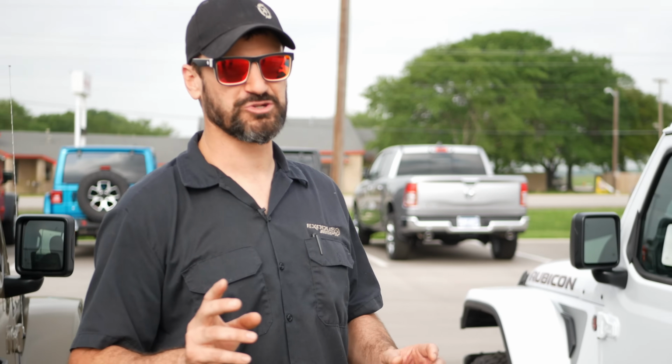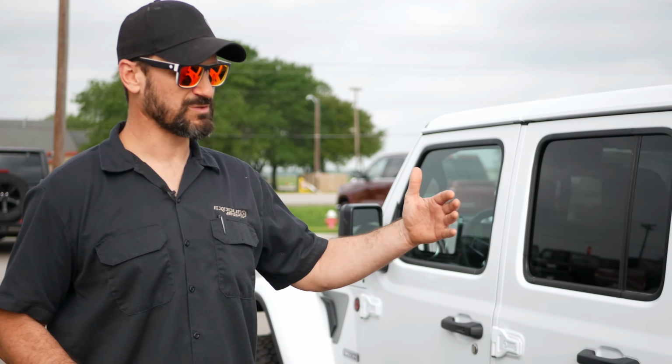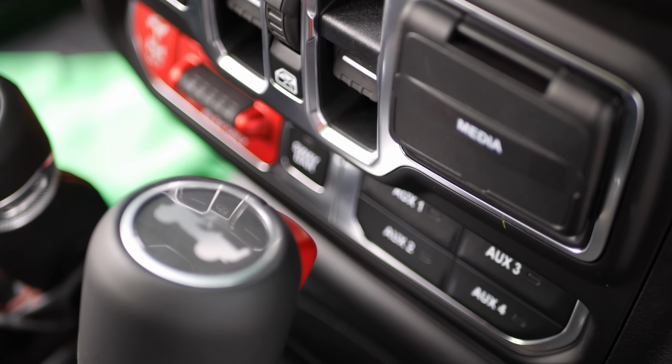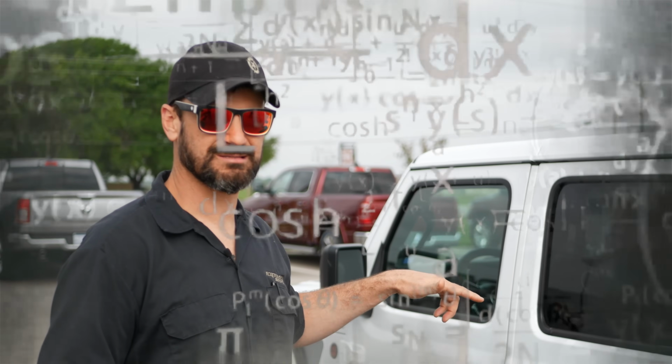And mind you, these are static, non-moving flat fender Willys. I'll get back to that later. Just like the Gladiator, except on this one, the spare tire, you're gonna have a total of 5. The shifter is gonna have 1. The rear floor mat again is gonna have 1. And the windshield is gonna have 1. So that's 6, 7, 8.